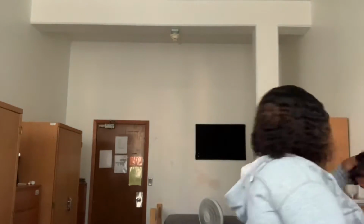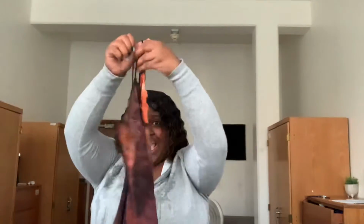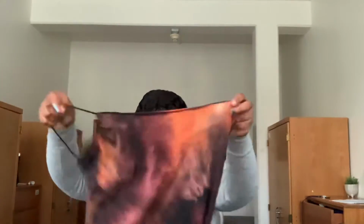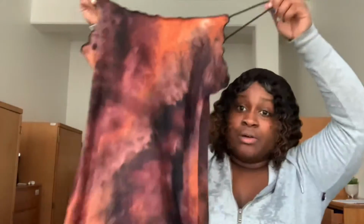Another thing I got from Shein is this beautiful dress right here. So cute. It was like $3. I'm just like, really? What? This is a size, I believe, extra large. I can definitely fit this one though. It's really cute. I like it. Don't mind my wet sweater because I was doing my hair and stuff got on it. But this is so cute. I like it.